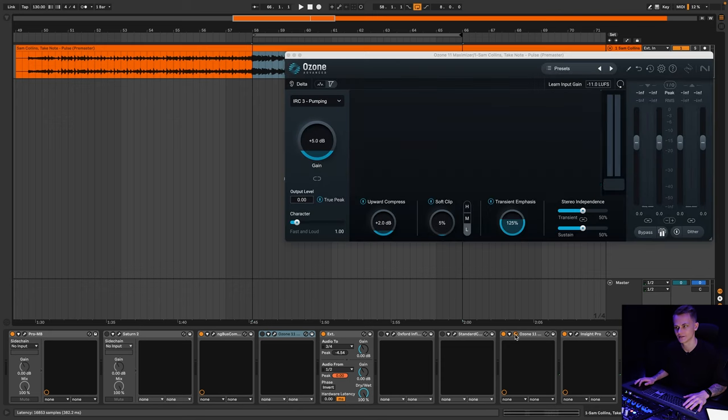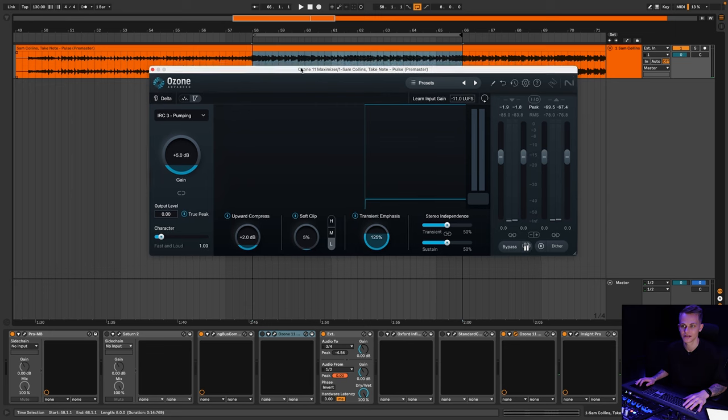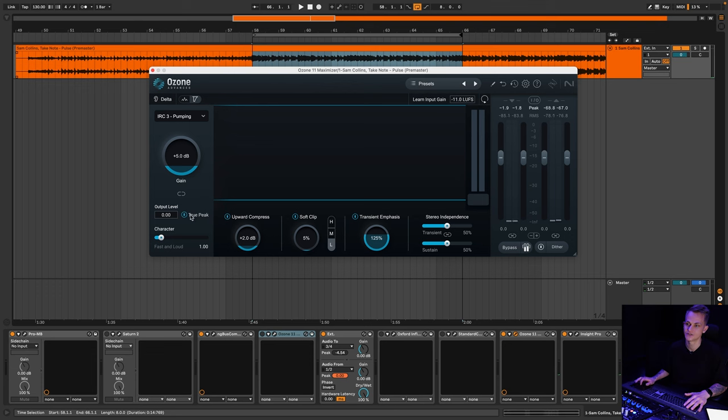Next up is your limiter. In this case, I'm using Ozone 11 maximizer. And a couple of things are very important here. If you want to go for maximum loudness, don't use TruePeak.